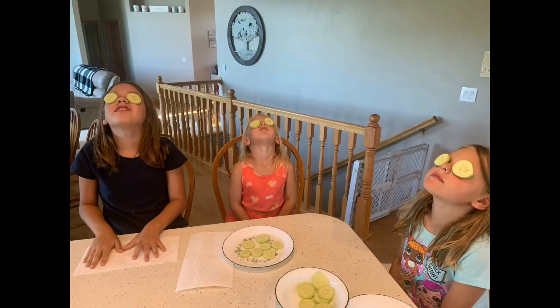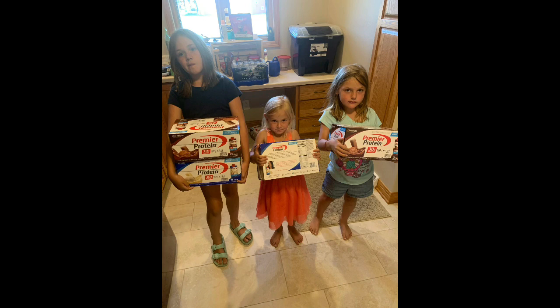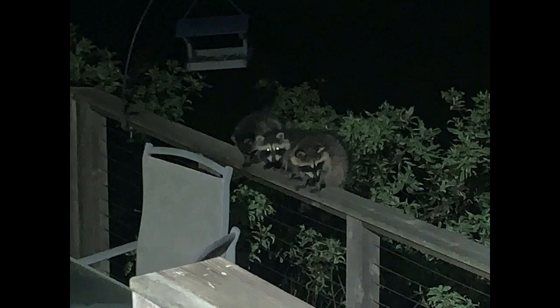So the girls had a good week last week. On Thursday night, they went over by Grandma and Grandpa to hang out there while Paige and I grabbed some lumber for the deck. While there, Grandpa put them to work doing some chores and setting up some traps for the raccoons as well. Earlier in the week, Grandpa was letting out the dog in the middle of the night, and he looked out and saw three raccoons sitting on the deck ledge by the bird feeders.